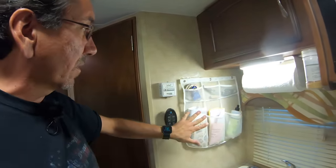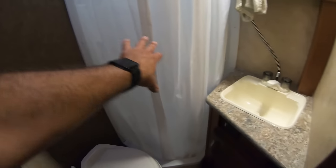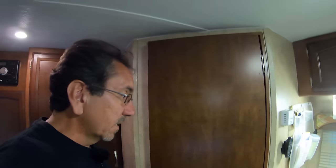This here is a holder. This was originally going to go in the shower curtain. By the way, the shower curtain, let me show you. It has seen better days. It's aging. I need to replace it at some point. And I forgot to show you one major upgrade, and this has been great. I put some Velcro here so it stays attached to this wall, because we used to get water leaks, water would leak out and into the RV, and it was a mess.